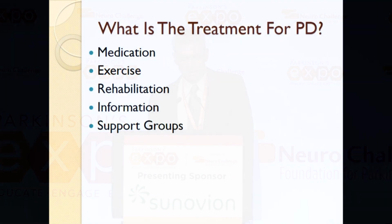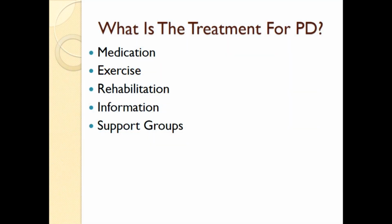Okay, so what are the treatments? So we're going to talk about medication, exercise, which we talked about, some rehabilitation, but also getting information, like coming to NeuroChallenge events and going online, other national resources. That's actually a treatment because in my mind, it helps you to kind of prepare for what might be coming down the pike. And it seems to sort of delay anxiety.